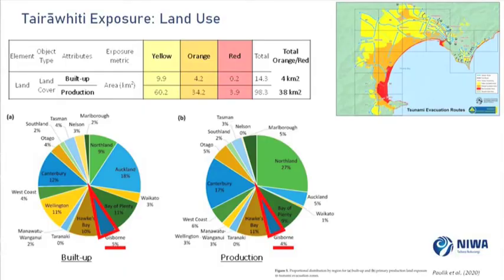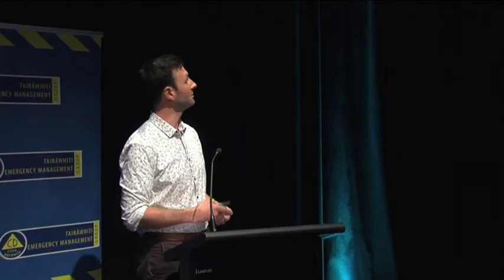And you can see where Gisborne stands at a national level. So around 5% of all of the built up area in the country in the evacuation zones is in the region, and 4% for production.